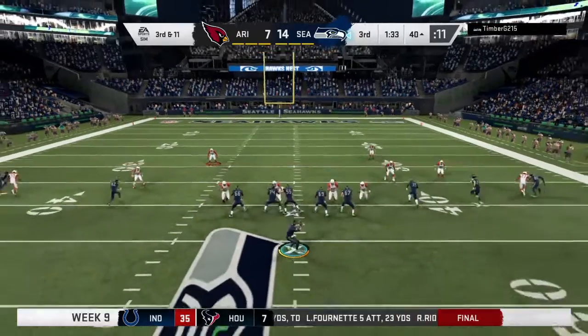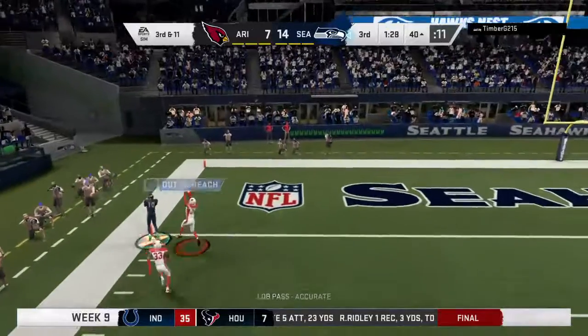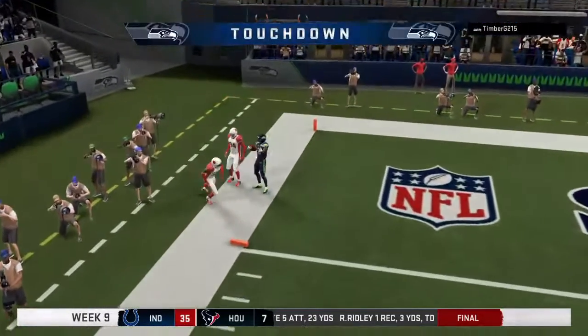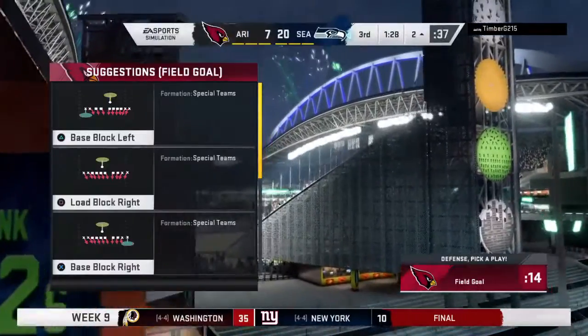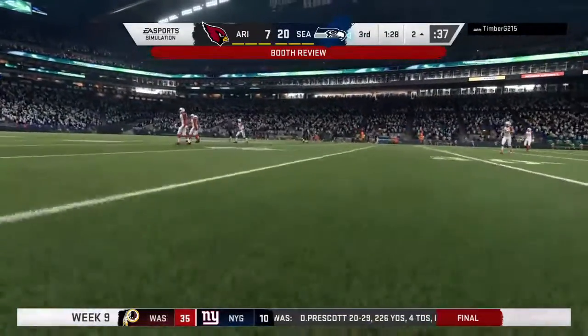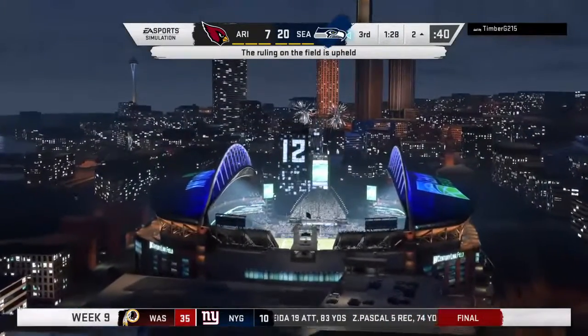Watch the boot. To throw on third down. Wilson. Oh, he's going to go for it all. And he will score. Touchdown, Seattle. Making a hat trick for Russell Wilson. 3 touchdown passes now. Yeah, the Seahawks are able to stretch that lead out a bit further.